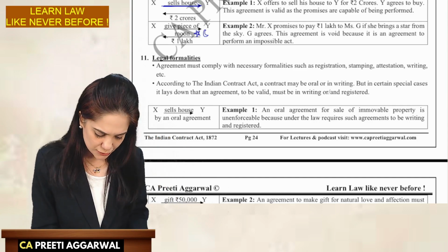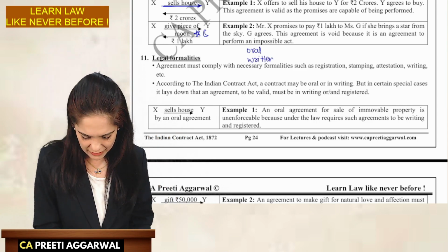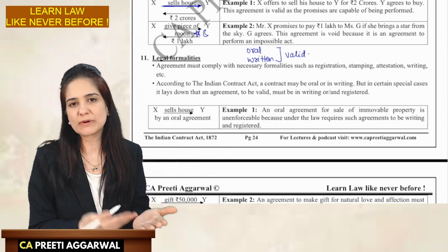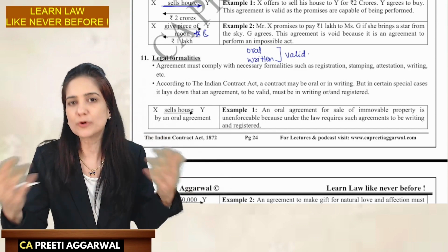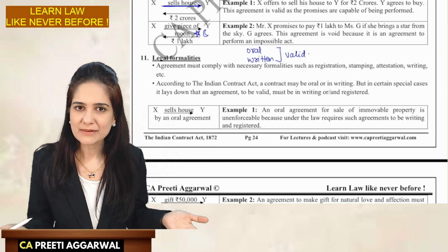See, oral contracts are also valid. Okay, oral are also valid. Only thing is, you need witness, you need proof. In writing, you have a proof, but oral, you need to bring witness. You need a proof that the contract was entered. But oral contracts are also valid.